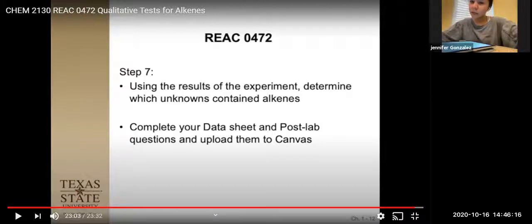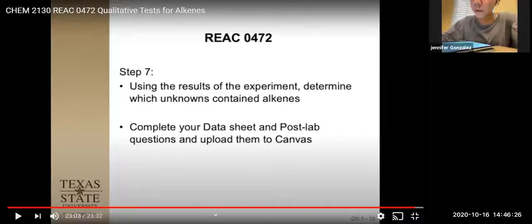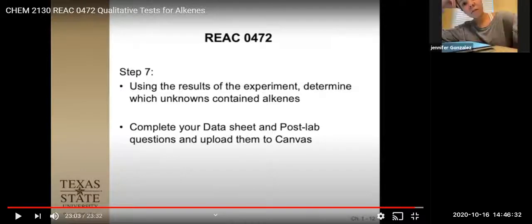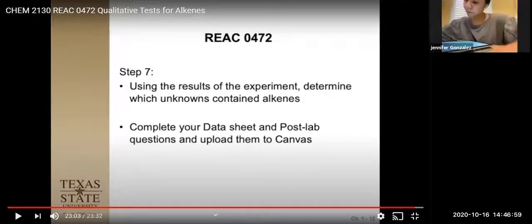Sorry? Is it purple negative or is it positive? Say that one more time, I'm sorry. If it was purple, is it negative or positive? So if it stayed purple, it is negative. If it changed to the brown, or, I think, what's her name, Christine, she pointed out if it had those small solids on the side of the tube, then that is also considered positive. But if it stayed purple and there's none of those solids, it's negative. So if it looks just like number 1.